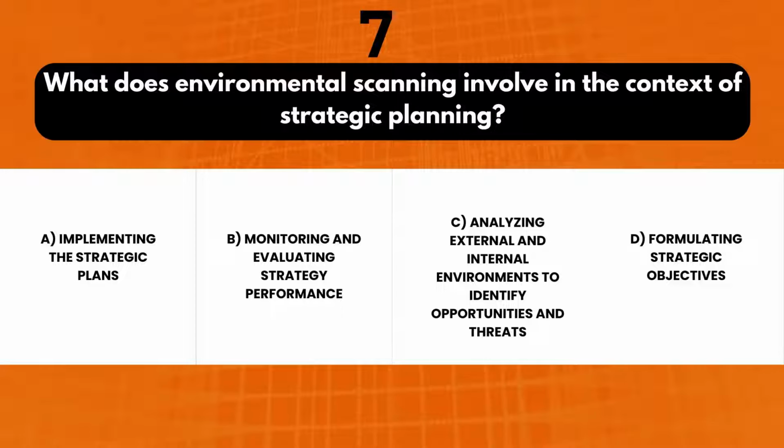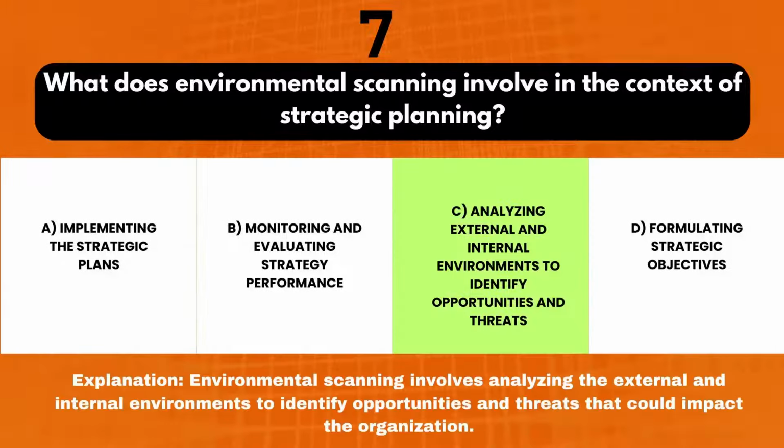7. What does environmental scanning involve in the context of strategic planning? A. Implementing the strategic plans. B. Monitoring and evaluating strategy performance. C. Analyzing external and internal environments to identify opportunities and threats. D. Formulating strategic objectives. Correct answer, C. Explanation: Environmental scanning involves analyzing the external and internal environments to identify opportunities and threats that could impact the organization.